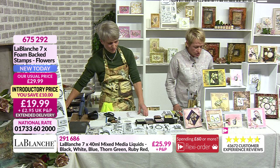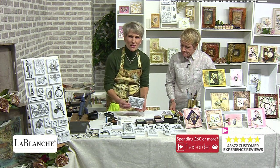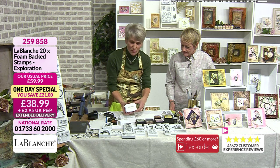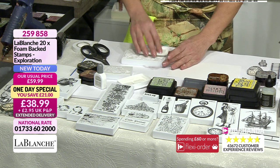Okay, right, what are we going to have a look at? First, I make a background. I love to work with these stamps. This is one of my favorite stamps. Okay. And I do a background with this opaque from Saison. It's like white from Saison.